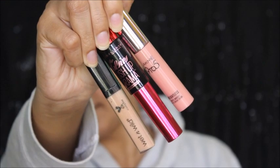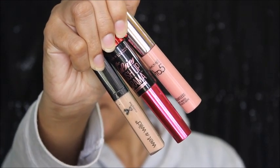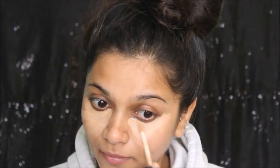So I'll be using these 3 products today, and the first product is this Wet n Wild concealer. This is in the shade medium tawny. I'll be applying it all over my blemishes, dark spots, and here and there wherever it's necessary, that's all, and I'm not applying it all over my face.